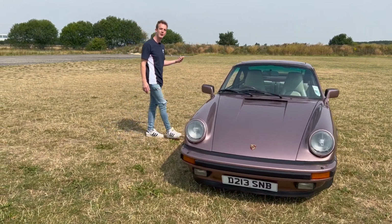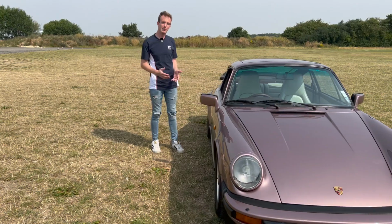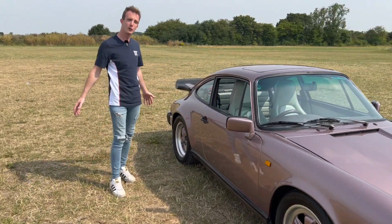The car also, with it being a sport, has lovely sport seats, but the rest of it, more or less, compared with the standard versions, is the same car, and comes with no extra power.